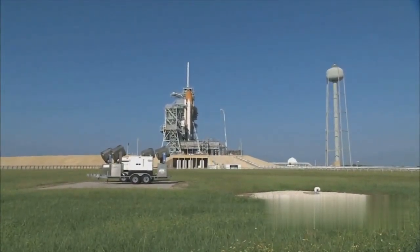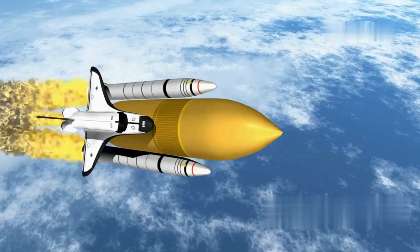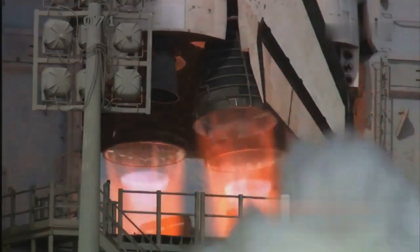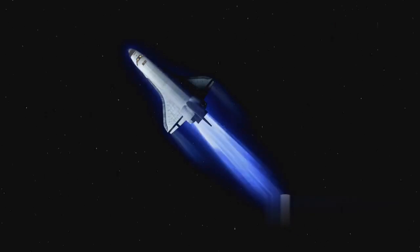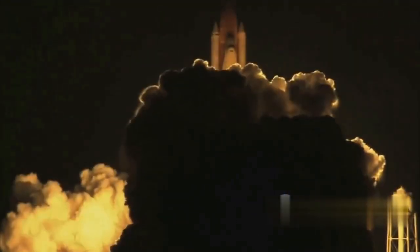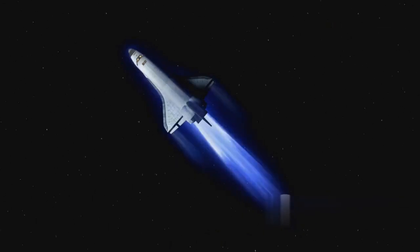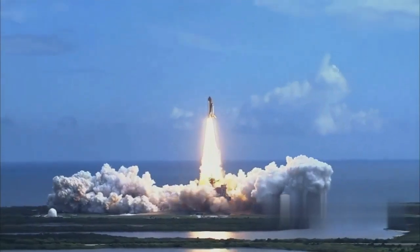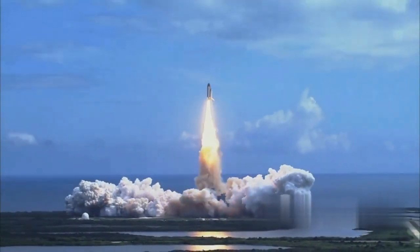Picture this, 2 colossal pillars flanking the shuttle, each one taller than the Statue of Liberty. These were the solid rocket boosters, or SRBs, and they were the muscle behind the shuttle's launch. For the first 2 minutes of flight, these behemoths roared to life, burning through a special mix of solid propellants with the fury of 1,000 suns. They were the kick in the pants that helped the shuttle overcome the relentless pull of Earth's gravity.